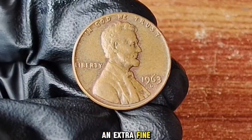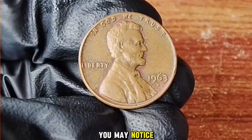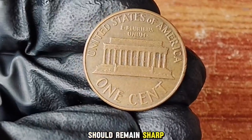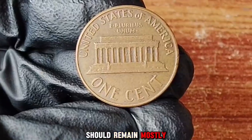An extra fine example should still have a strong Lincoln portrait with most major features clearly visible. You may notice some wear on the highest points of Lincoln's hair, cheek, and coat, but the design should remain sharp and easy to read. The lettering should be clear, the date should be strong, and the rim should remain mostly complete.